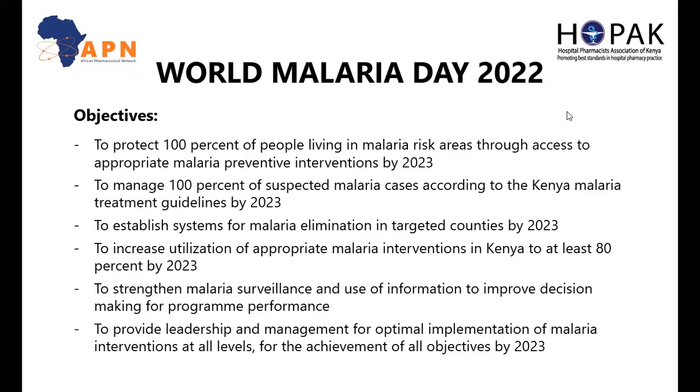The other big point, number 4: increase utilization of appropriate malaria interventions in Kenya to at least 80% by 2023. We're hoping to achieve all the hundreds, but the utilization of all appropriate malaria interventions, from preventive to management and even to referral where it's necessary, and ensuring we have robust policies that are ensuring these aspirations are being realized. That should be by 2023. And in that case, what is our space? We look at the entire continuum of malaria interventions and service delivery.